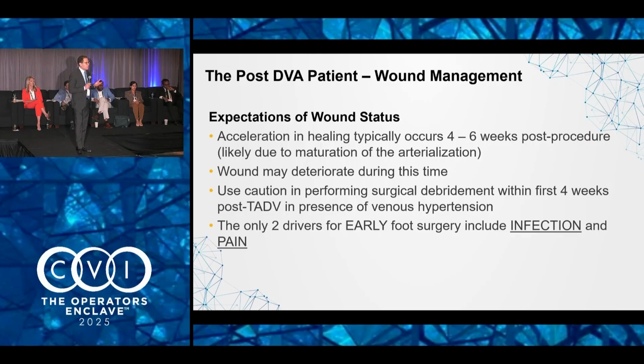And there were really only 2 drivers for early surgical intervention prior to those 4 weeks, and that would include infection and pain. You certainly want to mitigate infection the best way you can, and if patients have severe pain, sometimes there's a need to remove necrotic tissue, but really just doing simple disarticulations at the metatarsal joint, taking off the necrotic toe, and then coming back and reconstructing that foot once they have signs of maturation from the arterialization.